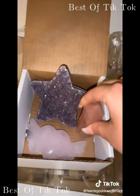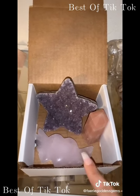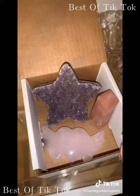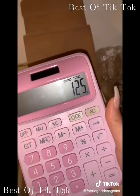And this is an example of a box that has larger items as opposed to a bunch of tiny items. They get like three larger items for it. And you guys can specify in the order notes what you like, if you like tiny items or big ones. And the total value of that box is $125.